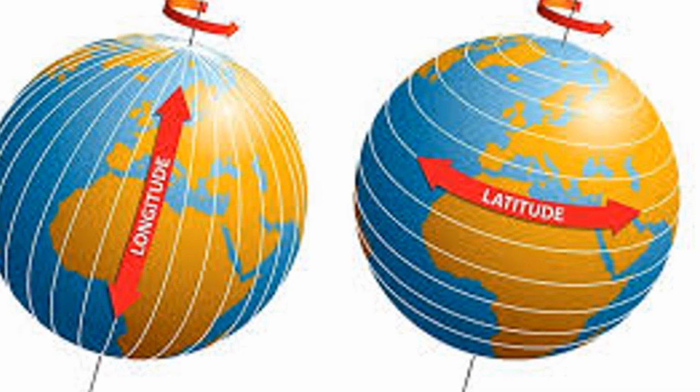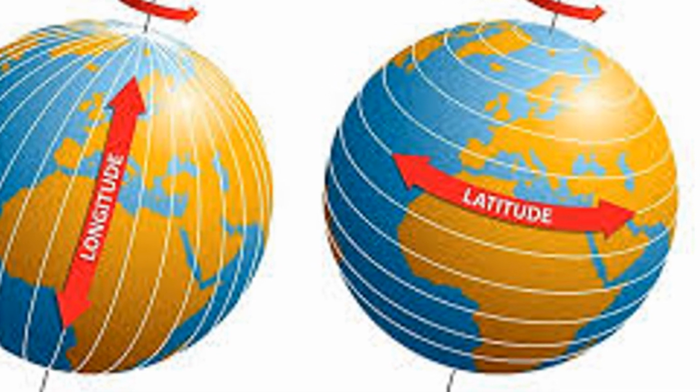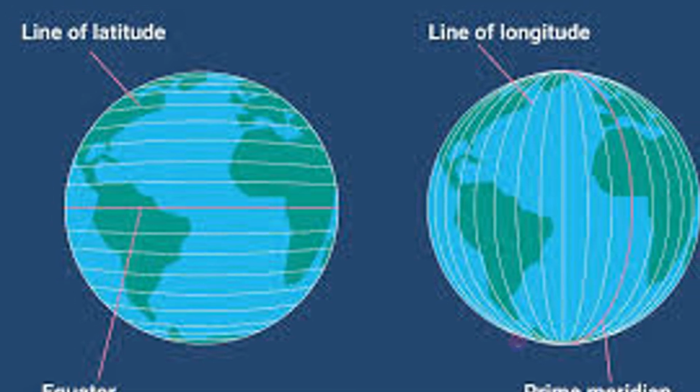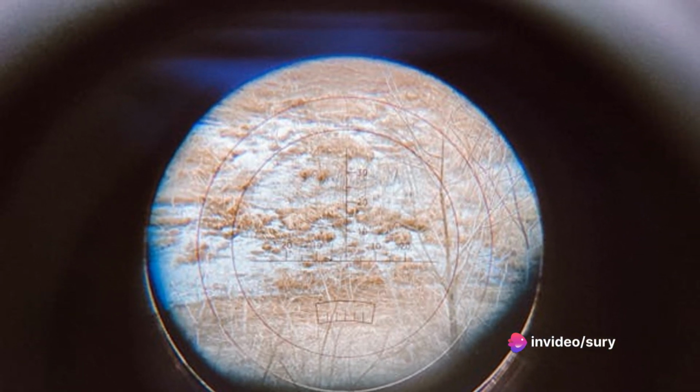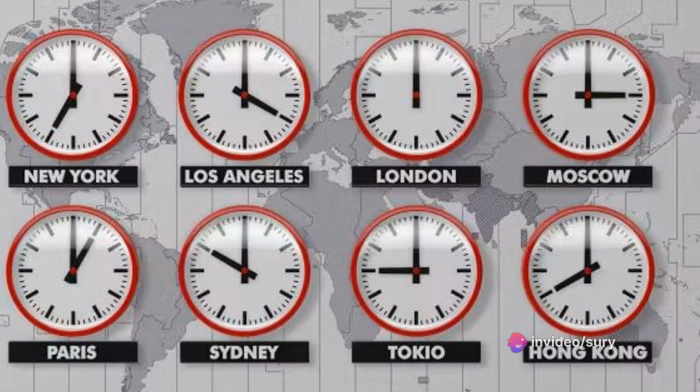Imagine you're standing at the North Pole, looking down at the Earth. You'll see a bunch of imaginary lines stretching from the North Pole to the South Pole. These lines are called longitude lines, and they're like invisible slices of a huge, round orange. Each slice represents a time zone.